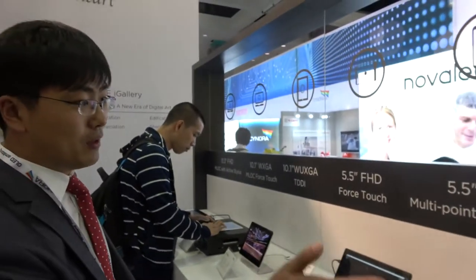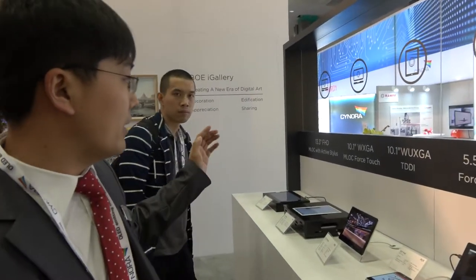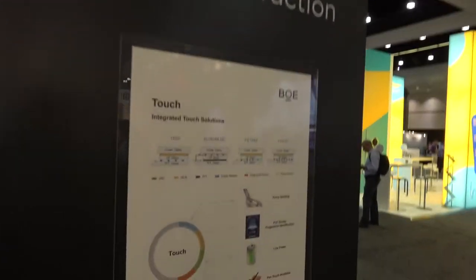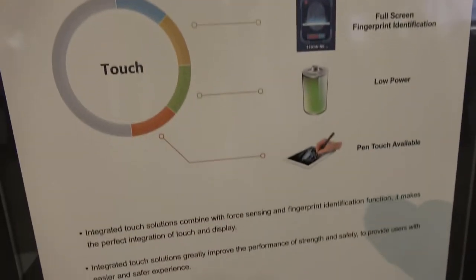So you have very good touch technology. Yeah, BOE, from the thin cell and the MLOC and the FLOC. There is all the technology of touch with BOE. Cool. Thanks a lot. Thank you.